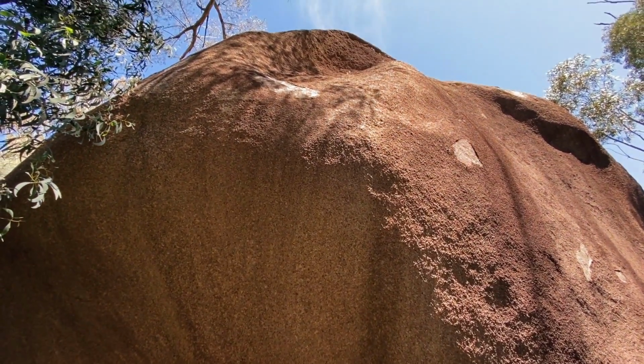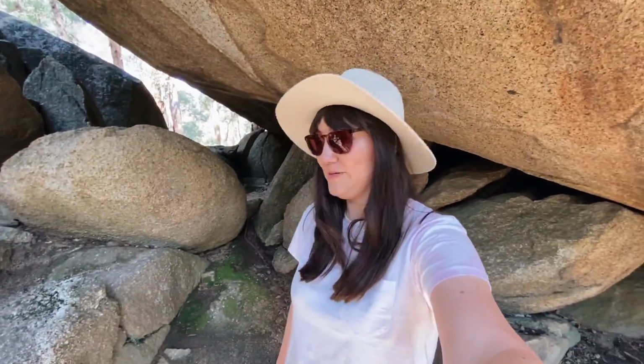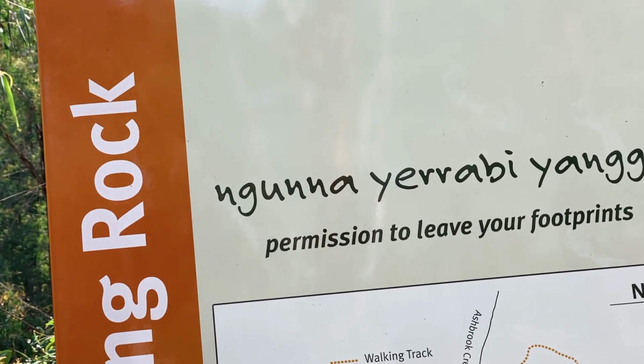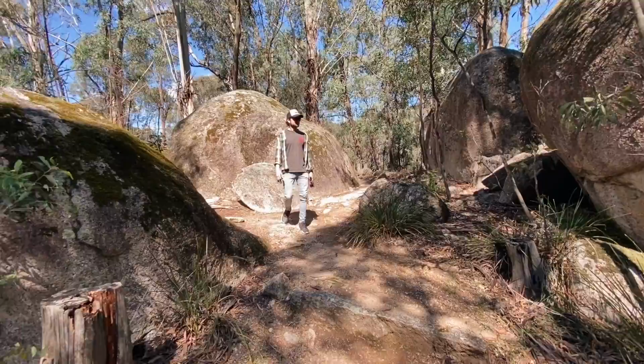Holy moly, that's big. So Hanging Rock was actually a shelter for the local Aboriginal people, the Ngunnawal people. They used to come up here and hide out and camp out underneath this rock, and I can see why. We're standing right underneath it right now, sheltered from the rain and the wind and all the other elements. At the entrance there was a little phrase in the local Aboriginal language that says Nyona Yarabaya Yangu, which means permission to leave your footprints. What an epic place. I can see why they liked it here.